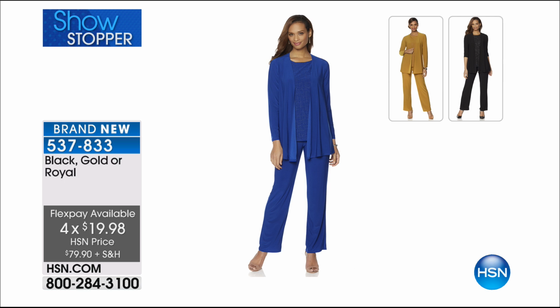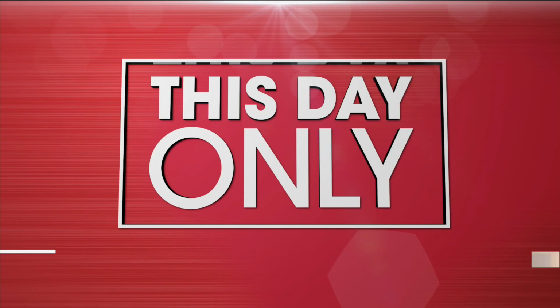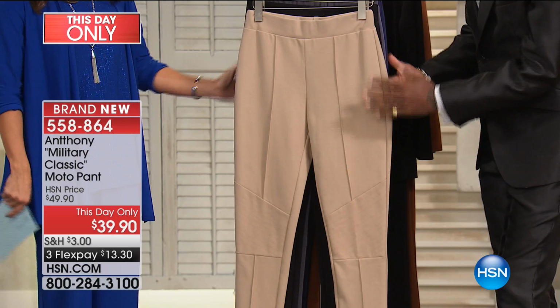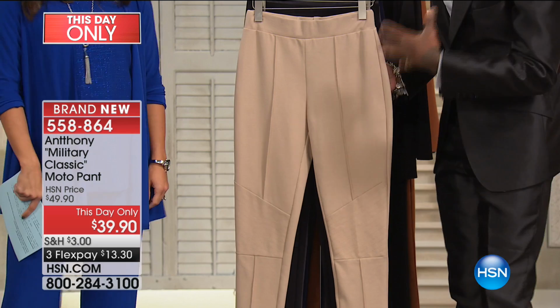Okay, let's move on to a beautiful style, a classic moto pant, but this one definitely has some edge to it, and it's all in these seams and details and the knee patches. You got to walk us through this one. Well, my home away from home is equestrian. I love riding horses. I love equestrian style, and one of my favorite pants that I own personally is my equestrian pants, and I wanted to do an equestrian pant that has style and functionality to it, and I put it in a ponte-based goods, which has a lot of stretch.